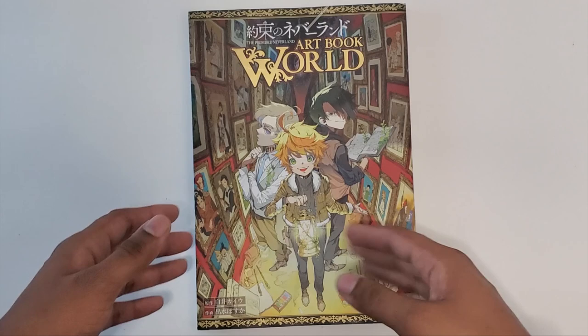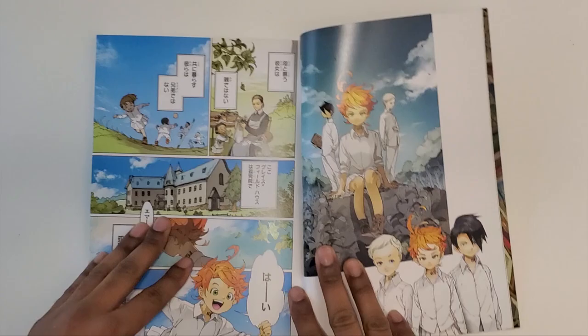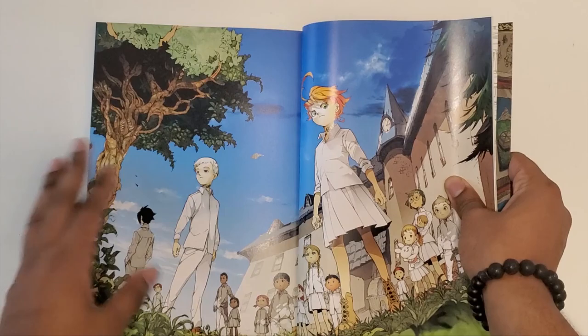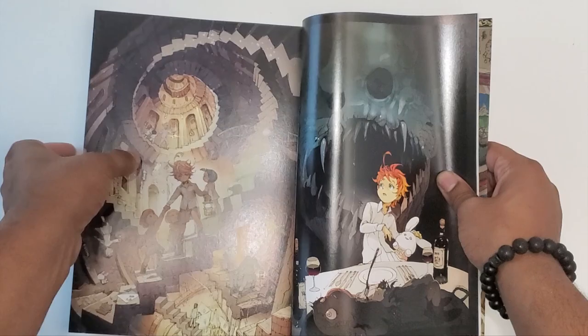But yeah, enough exposition. Let's take a look. It has the intro pages of the first chapter. Nice. I think this is one of the promotional art when it was in Jump magazine. It has the cast of characters: Emma, Norman, Ray. Some, you know, the color spreads. Once again, I'm sorry for the glare. I'm gonna have to keep it at an angle.